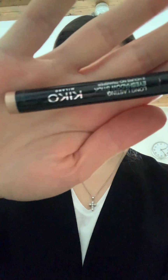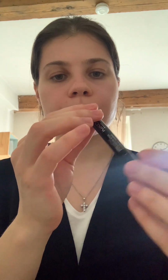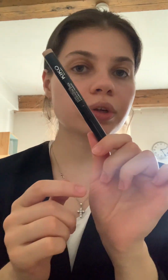Okay, Kiko Milano. It's a long lasting eyeshadow stick. It's really, really very good. It's my favorite color, like beige with a smooth finish. I can't see the number, but I think it's 07. I think it's one of the best. But I think it's already expired, and I will throw it too because it's expired.